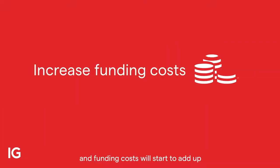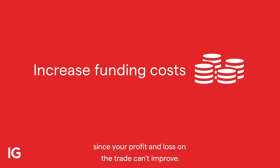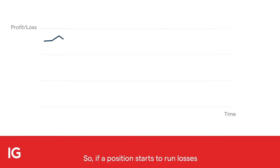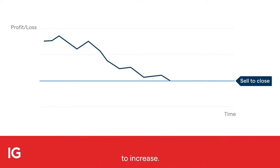And funding costs will start to add up, negatively impacting your returns since your profit and loss on the trade can't improve. So if a position starts to run losses, it's usually more cost-effective to simply close it down if you expect those losses to increase.